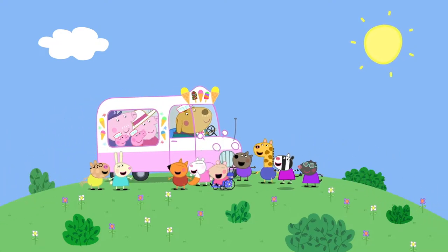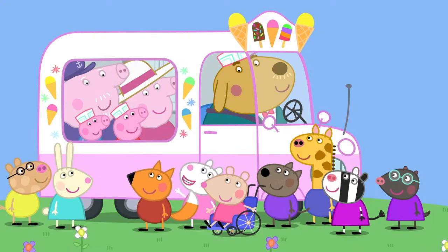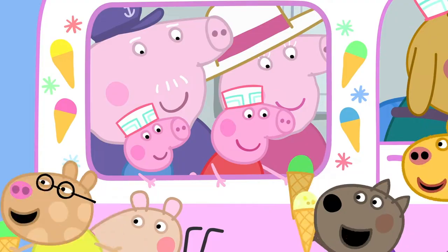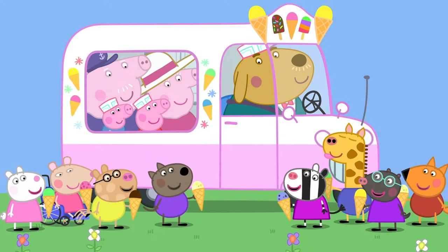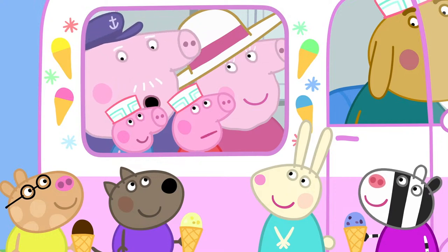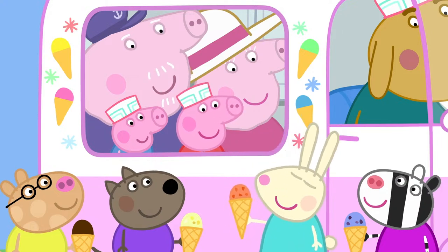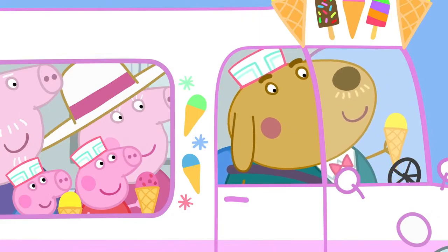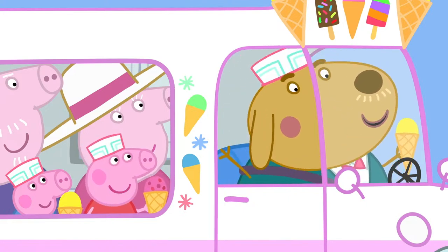All of Peppa's friends are here for ice cream. Hooray! Can I have banana? Can I have raspberry? Can I have blueberry, please? Here you go! Thank you, Peppa! Mmm, that's delicious! Have you got carrot flavour? Oh, I don't think so. Yes, we do. Made with carrots from my very own garden. Mmm, thank you, Peppa. I love ice cream. We all love ice cream, Mr. Labrador. Yes, but I really love ice cream.